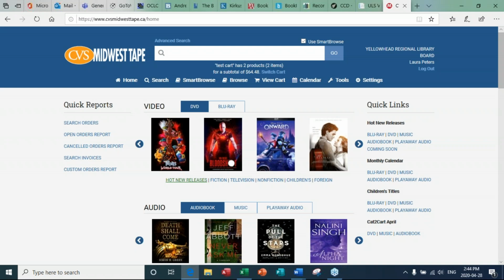So in some cases with the audiobooks, for example, people have put a cart of audiobooks together in CVS Midwest Tape, but I've been able to find them on ULS. Same titles, maybe not in the hard cases, but for a pretty heavily discounted price in comparison. So something to keep in mind. It's just as easy to use as ULS is.